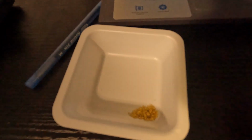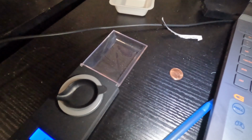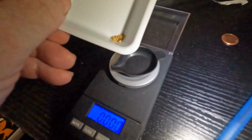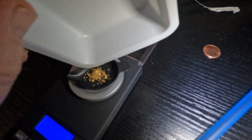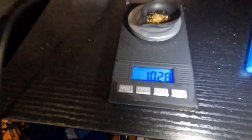Alright, let's take a look and see what we got here after it's been dried up. There's my gold. Booyah. And let's weigh it up and see what we got. Zero it out, and away we go. By the way, I have not weighed this. I'm going to guess 1.12 grams. There's the gold. There's the weight. 1.028. So yeah, that's what I figured.